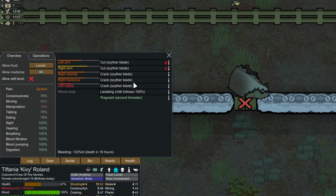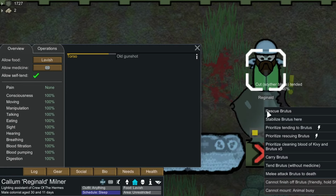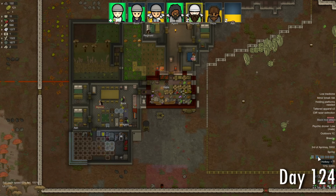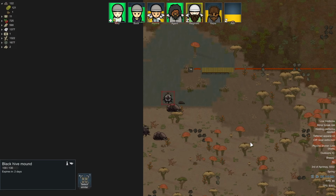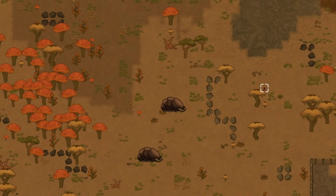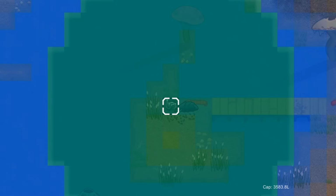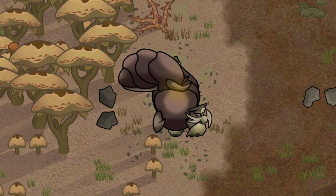Thankfully, Kivi wasn't that injured, and Reginald was able to patch Brutus up fairly quickly. Neither of them were going to die today. However, the planet didn't seem to let up, and the following morning, they were attacked once again by giant black insects. Strangely, however, these didn't seem to target the base as before, apart from one who seemed hell-bent on destroying their water pump. No, these mammoth-like insects went straight for the mechanoids.